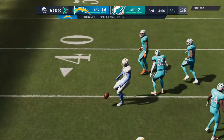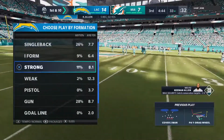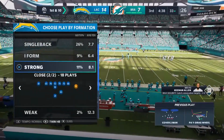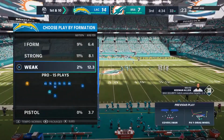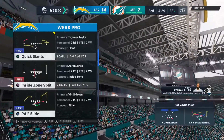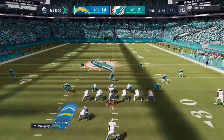And oh, what a catch there by Allen. Give him 13 yards on the opening play of the drive and also give him a 1st down. So they'll come up 1st and 10 now from the 33.